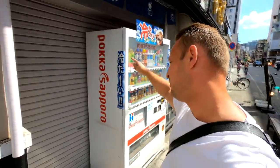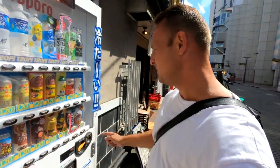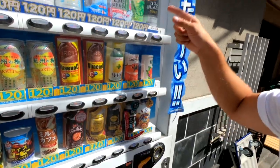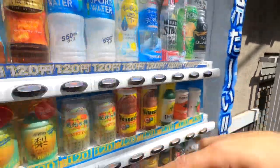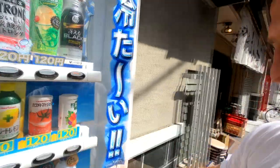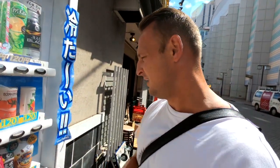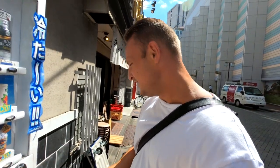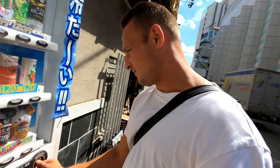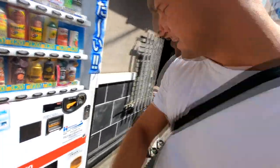So the next one is Pokka Sapporo brand. And again, what we've got is coffee at the bottom, vitamin C, ice creams, energy drink perhaps, but what I really like is those two. Tomato and different kinds of fruits and vegetables. So I'm going to go for fruit and vegetables. This one costs 120. Select it, and it's there straight away.